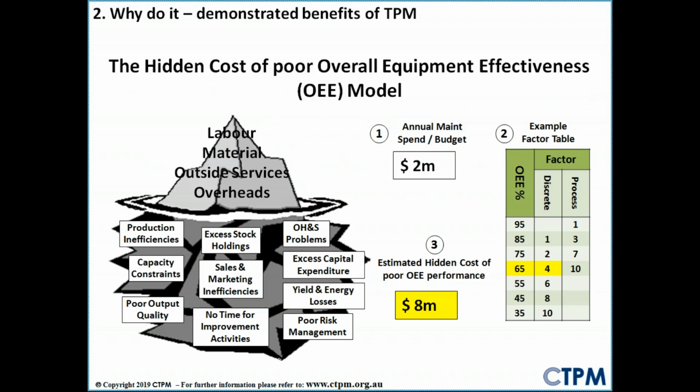Now, why do it? What's the benefit? Well, we introduced a concept of the hidden cost of poor equipment effectiveness, and we use the iceberg model, and it's designed so that the top of the iceberg is your maintenance spend, the visual stuff. You see it in the budget, it's reported on monthly, this is what we spend for maintenance. What is not reported monthly in a concise way, it's hidden in amongst the accounts, but it's all the inefficiencies that occur and cost you because the equipment does not run perfectly. And there's a list of them there.